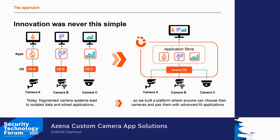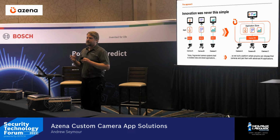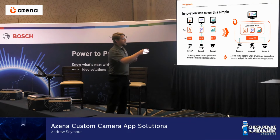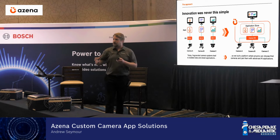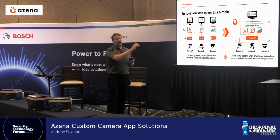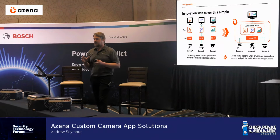That's the challenge we're trying to solve with Azena, which is a much more mix and match approach to the security space. You can pick any Azena compliant piece of hardware, regardless of form factor, whatever works for you. So long as it's running the Azena OS, we can pull analytics from our app store. Again, these are all computer vision analytics.